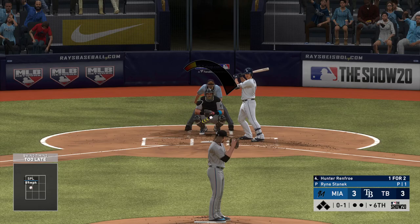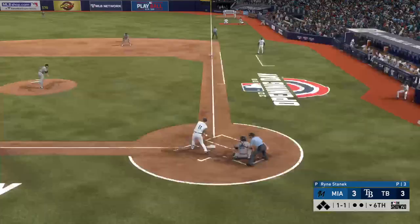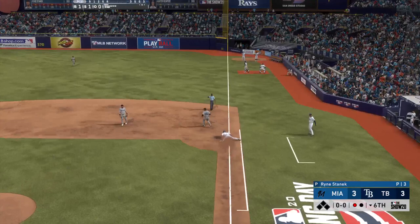Good hard slider there, but it runs away. It's a ball and a strike. A 1-1 count. Here's the pitch. Sliced hard on the ground. He's right there. And they'll flip it to the pitcher covering for the out.